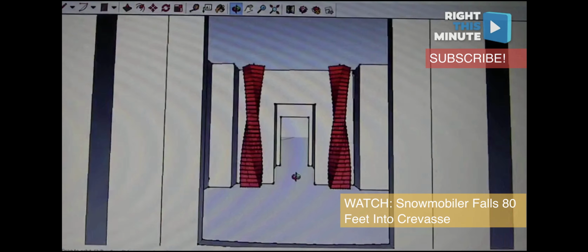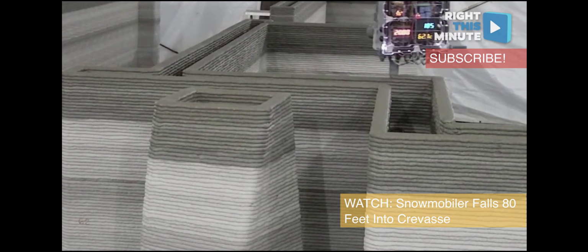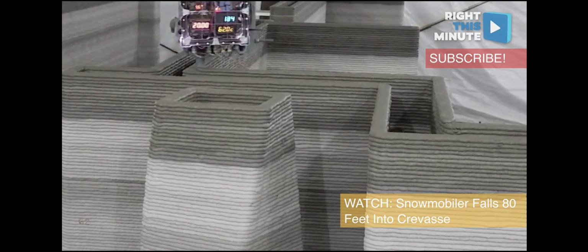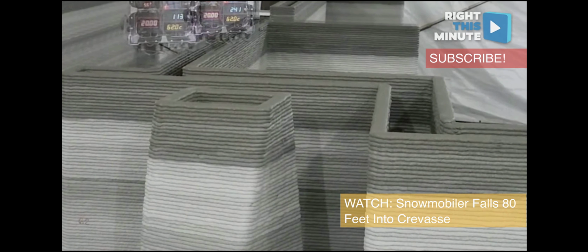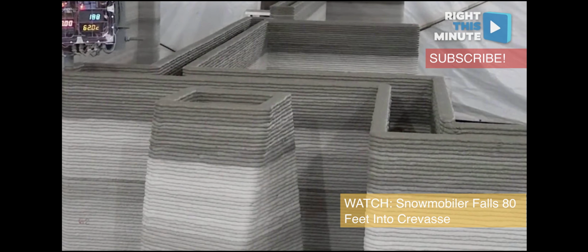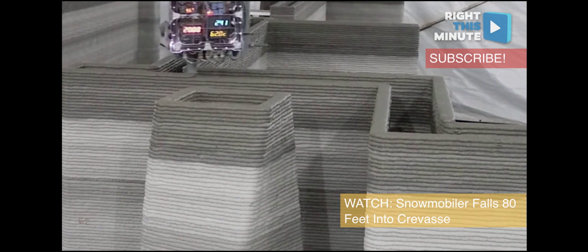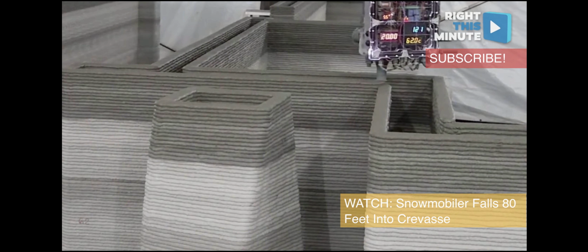It is all concrete. Is it reinforced? Is it going to be able to withstand the test of time, the weather? This house is built, they say, to resist hurricanes and tornadoes. It was infused with rebar and other reinforcements along the printing process. This is still in the very early stages of this idea of 3D printing homes, but they proved the concept here. They proved that it is possible to do.